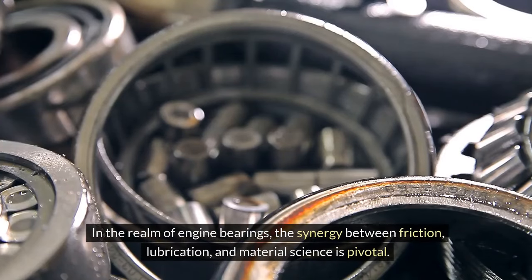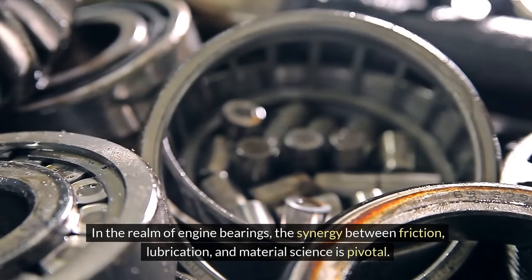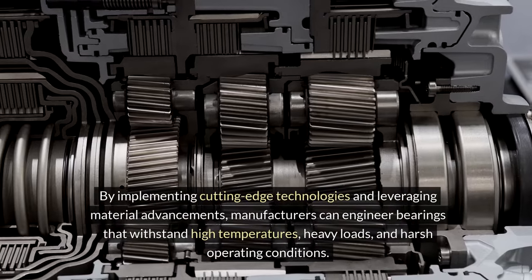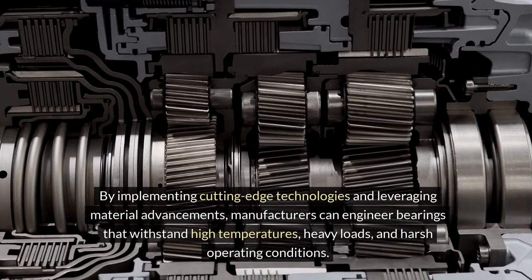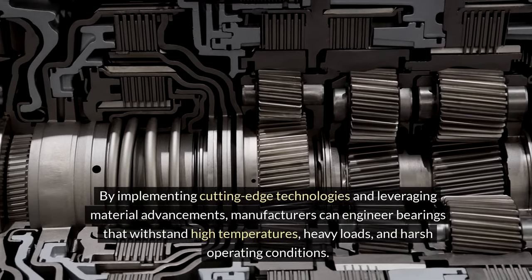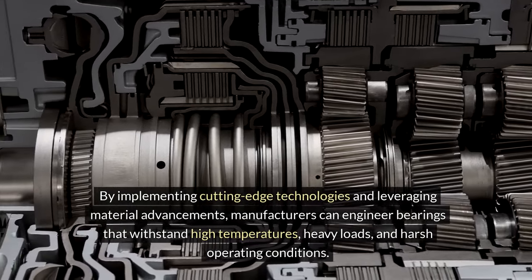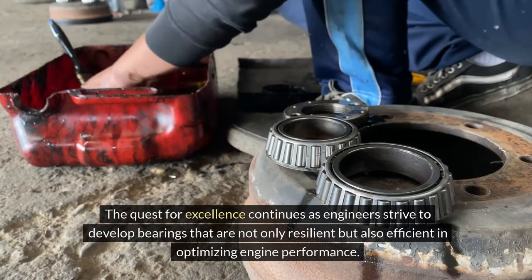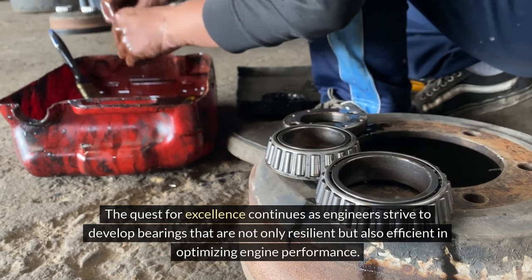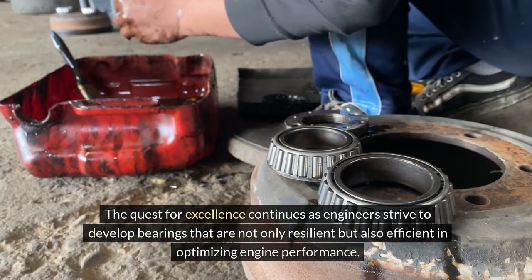In the realm of engine bearings, the synergy between friction, lubrication, and material science is pivotal. By implementing cutting-edge technologies and leveraging material advancements, manufacturers can engineer bearings that withstand high temperatures, heavy loads, and harsh operating conditions. The quest for excellence continues as engineers strive to develop bearings that are not only resilient but also efficient in optimizing engine performance.